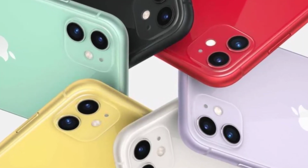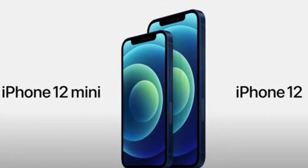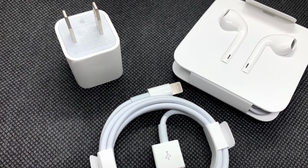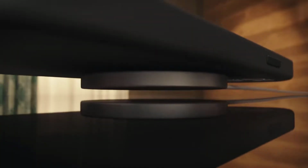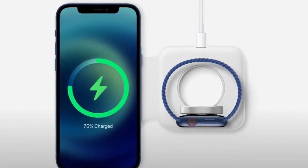Also, both come with just one port, being a USB-C, which is compatible with any type of cables and not only cables exclusively from Apple. In my opinion, this is very beneficial, because you don't have to spend a lot of money to get a charger. But the only downside to this is that maybe you won't be able to get the full charging speed, because the charger will not be specifically for that phone.